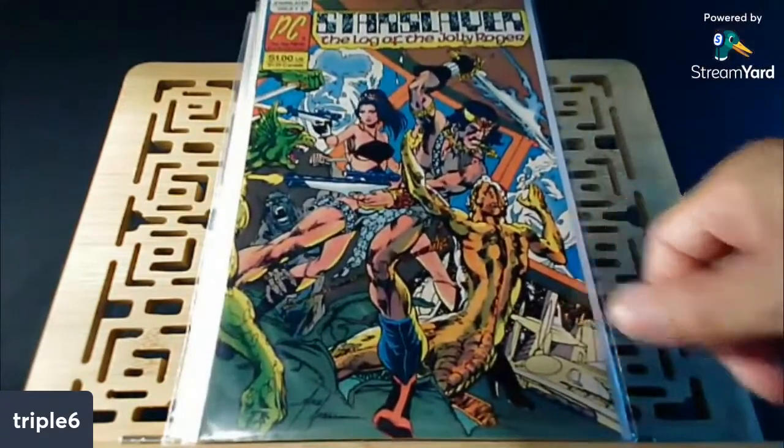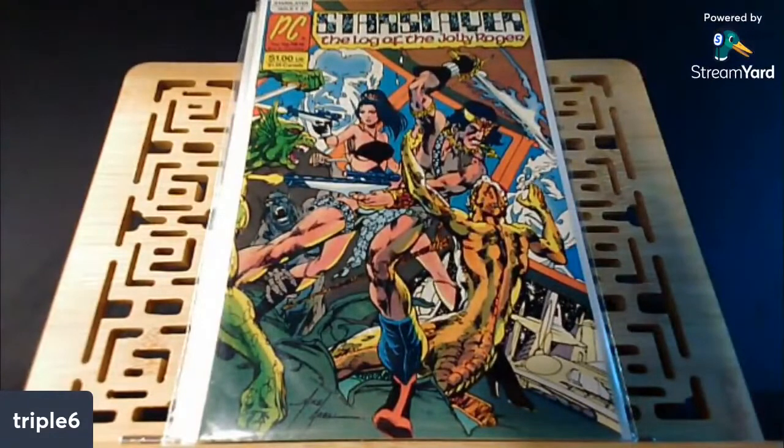Check this out. I also picked up Star Slayers, the Log of the Jolly Roger, number 2. This is the first appearance of the Rocketeer.